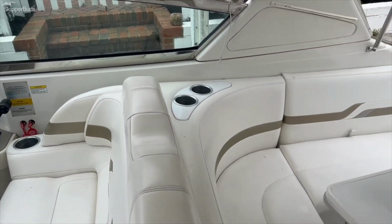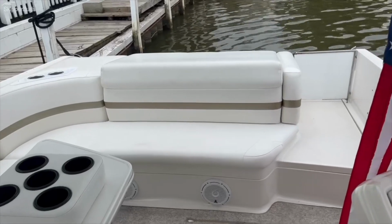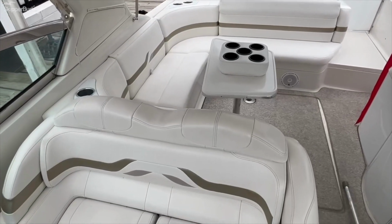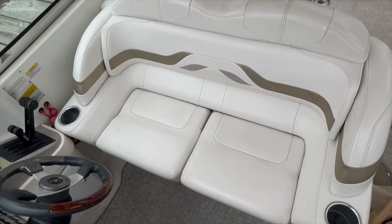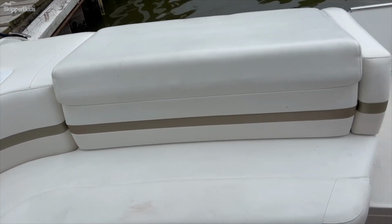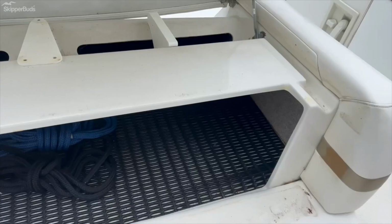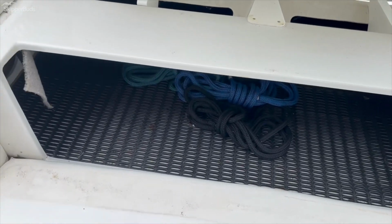Upholstery is in great shape. We have a nice, nice bolster seating. I love that this is double wide. There's storage space under this sun lounge. As you can see, lots of storage space there. There's storage under all of the seats.